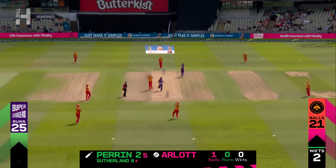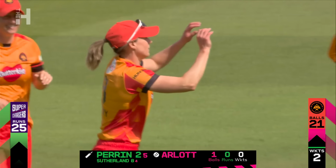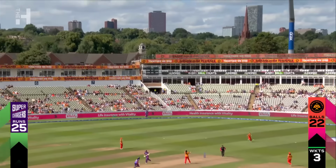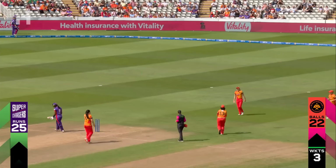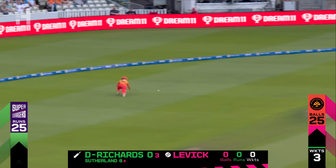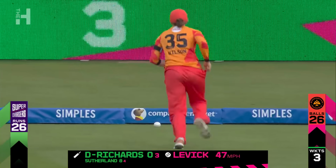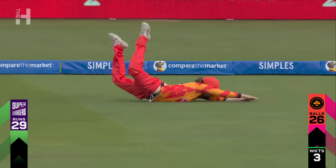Should be out. Mid on, yeah, safe catch. And just a bit of frustration for Davina Perrin. She knew she needed to try and throw a punch, try and get a shot away. But that bottom hand just came through. And Levick cut away nicely and timed and placed to perfection. Yeah, just a little bit of width. Pierce the gap beautifully.